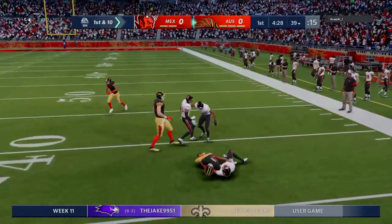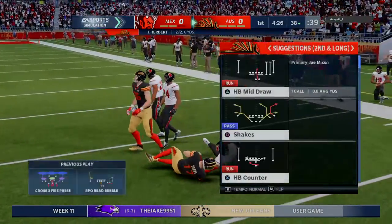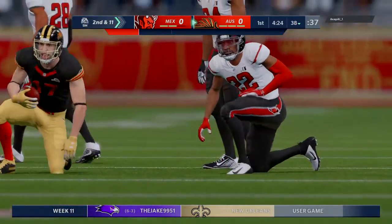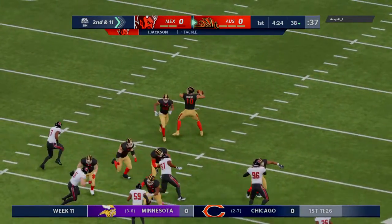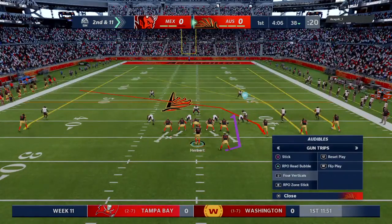Herbert, quick pass out wide, and this play will be blown up. He'll lose yardage back at the 38. He was unable to shake free there, and they'll cover him for a loss of a yard. 38-yard line, 2nd and 11.